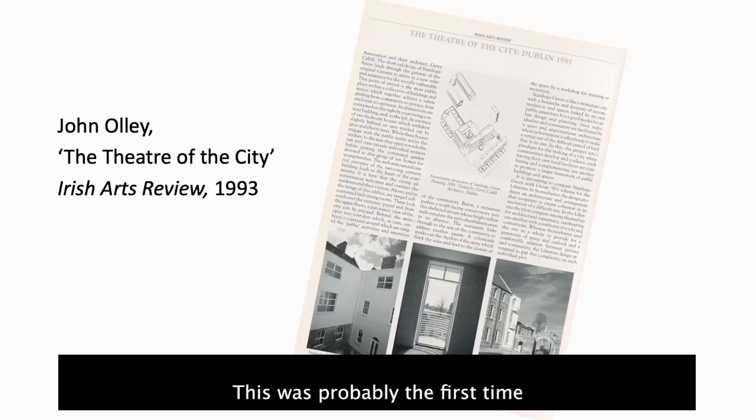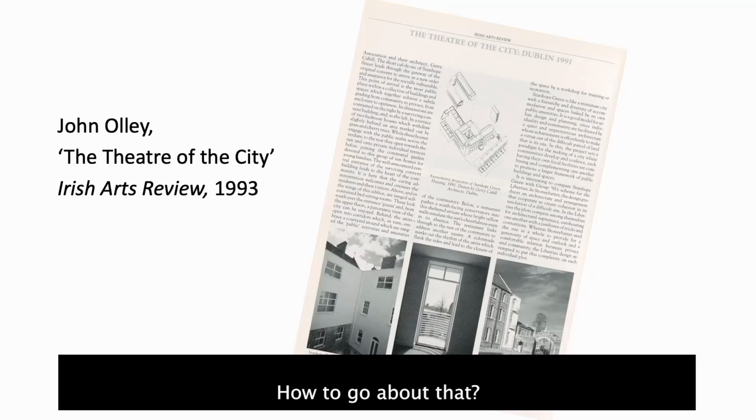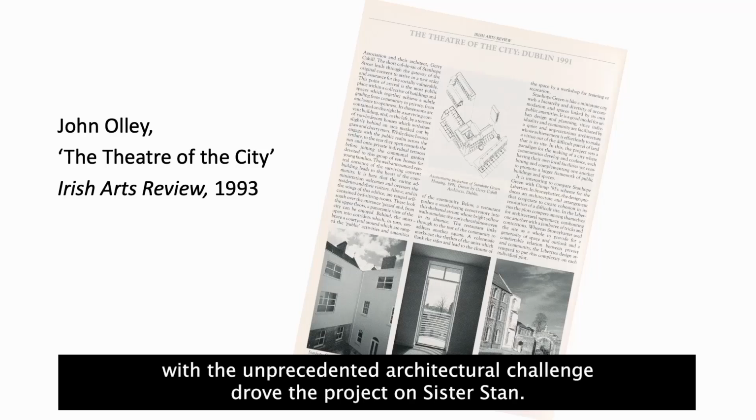This was probably the first time that a convent had been converted into any form of social housing in Ireland. How to go about that? How could it be kept, yet changed, so that it would work socially and financially? Such issues of bottom-line economics and social crisis, coupled with the unprecedented architectural challenge, drove the project on.